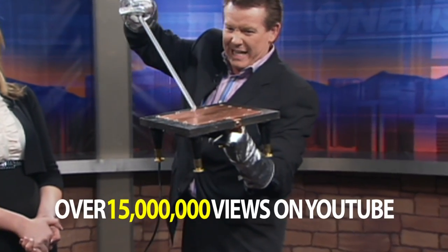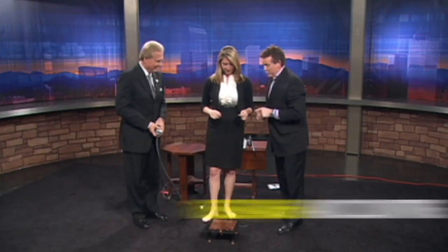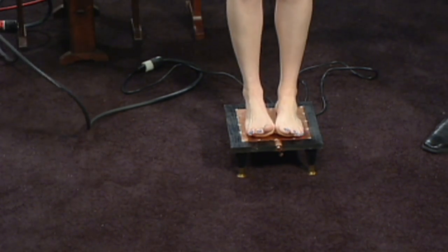50,000 volts of electricity. Oh, that can't be good. I'm insulated, so I'm perfectly fine. I just want you to stand on this, all right? So you're gonna be fine. So stand right here. You're fine. Beautiful. All right. So this is 50,000 volts of electricity. Got it?